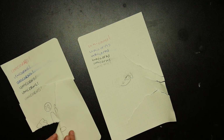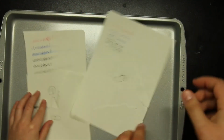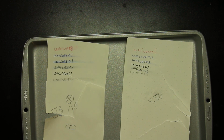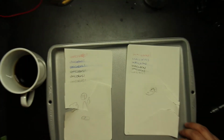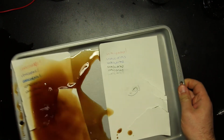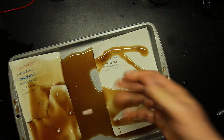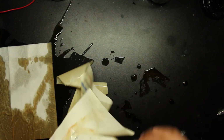Oh, of course. Can I go and get you coffee? Sure. I'm just gonna put these on this tray, which is here for totally no reason whatsoever. Here you go, some old coffee. Yum. Oh no. Oh no. Oh no. I'm so clumsy. There's coffee all over. Oh no.